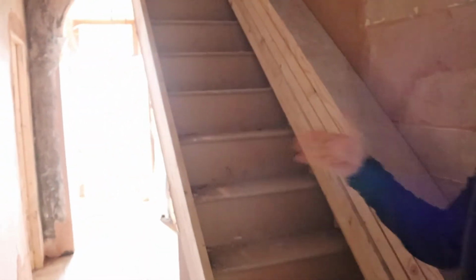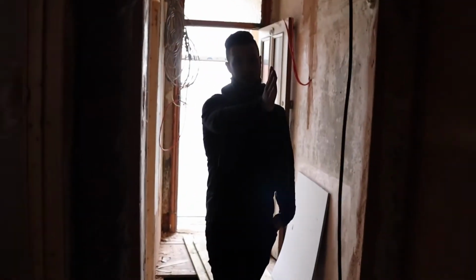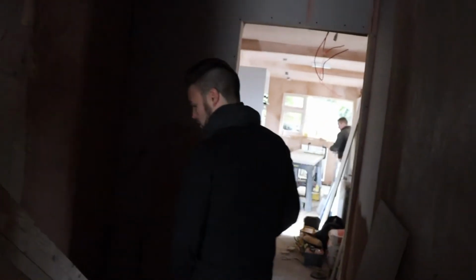Now look at this set of stairs here. Have you extended this, or was some of it already here? Some of it was already here. But the stairs in this one were the other way around. Normally with these houses you come in and go up the stairs. But due to the configuration upstairs, and we needed to get another room at the top, we switched it around.